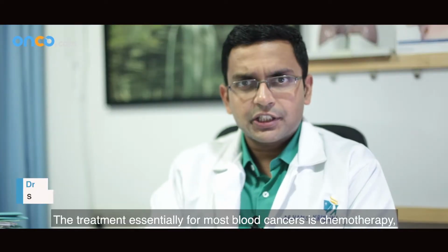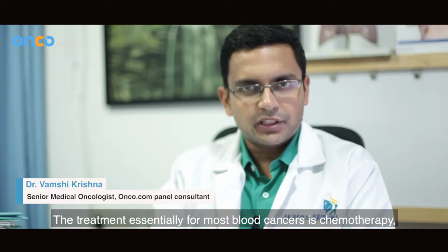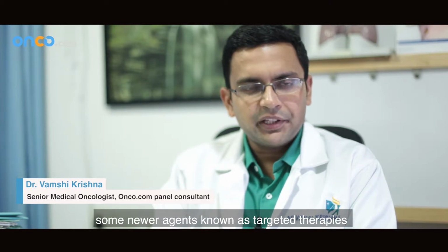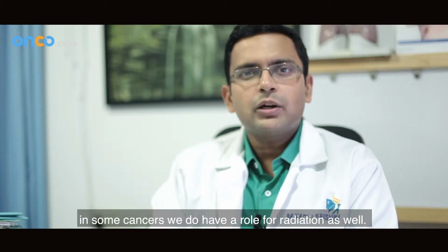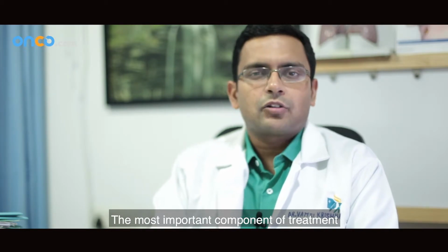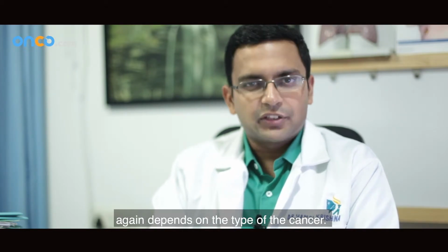So the treatment essentially for most blood cancers is chemotherapy. Some newer agents have come nowadays, which are known as targeted therapies. In some cancers, we do have a role for radiation as well. The most important component of treatment again depends on the type of the cancer.